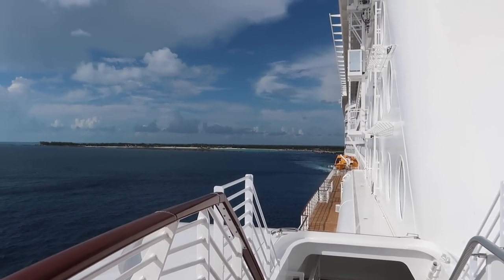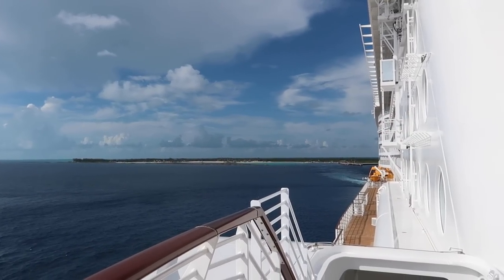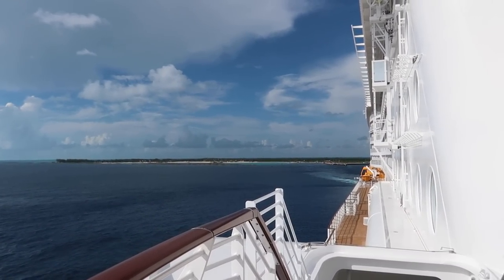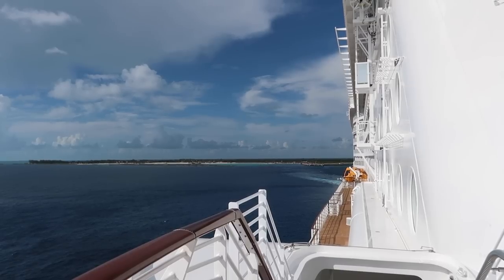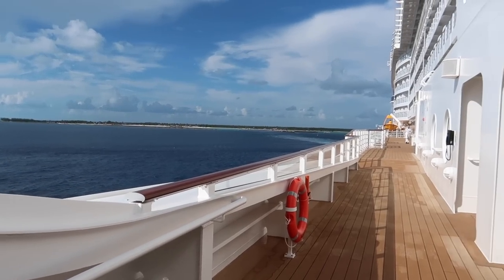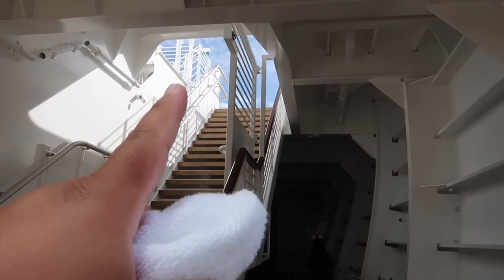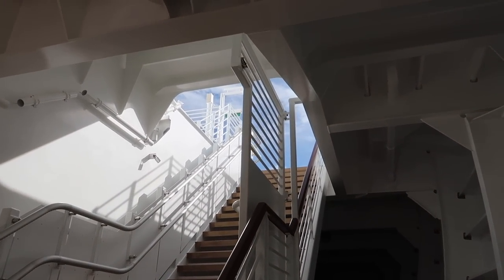Bye, Castaway Cay. We will literally see you in a couple of days. See you in a few days. It's very weird to just watch the ship turn compared to the land. It's very different. One thing that I also just noticed is that this area up here is not accessible by wheelchair. You have to climb stairs in order to get to the very front of the ship. So just something to bear in mind.